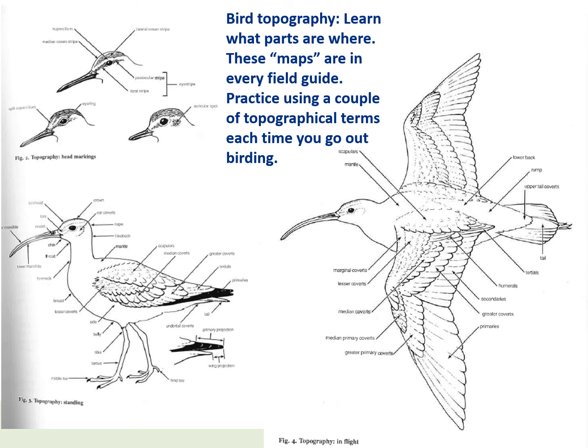Bird topography. Learn what parts are where. These maps are in every field guide. Practice using a couple of topographical terms each time you go out birding. You might begin with the mantle, the shoulder area just behind the head, the scapulars, which are the feathers that cover where the wing joins the body, the lower back as opposed to the rump, and the upper tail coverts and the tail.